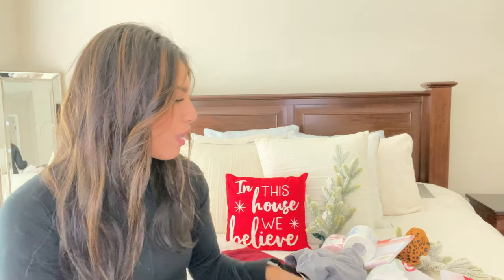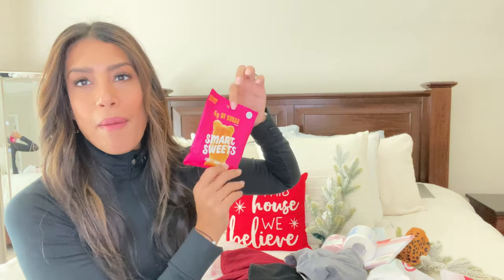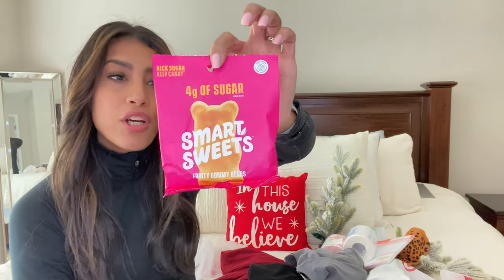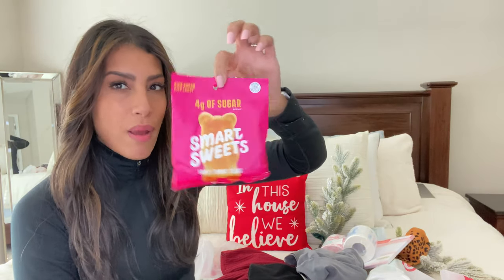I also picked up just a bag of candy. I love candy, and for this whole entire bag, it is only 4 grams of sugar. So I like to grab these anytime I want candy.